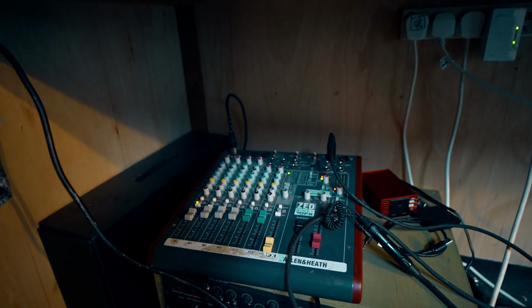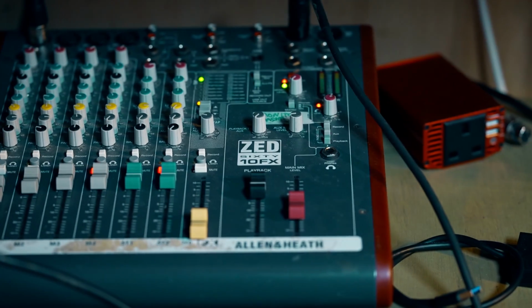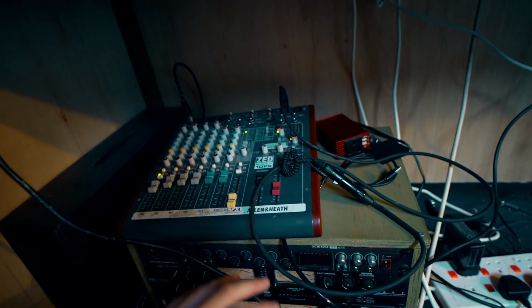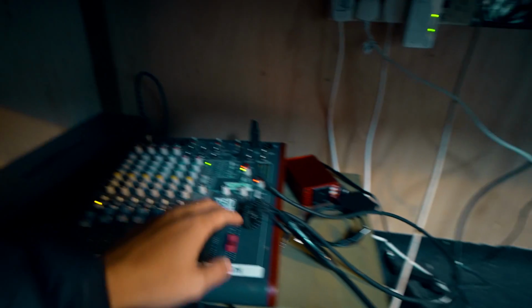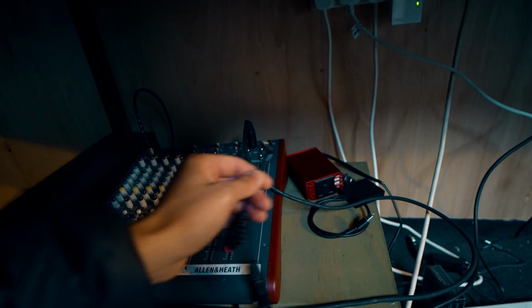Now, you don't need a mixer like this. I'm really just using this for phantom power and then an easy way to change the input volume into the camera. Ignore the outboard gear here, I don't use that for this. I use this for live streams, but I don't use these for my YouTube stuff. So the microphone goes into here, and then this will connect into the camera, and I record the audio directly into the camera.